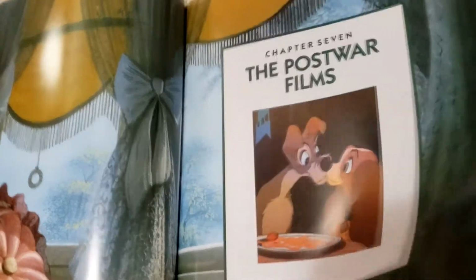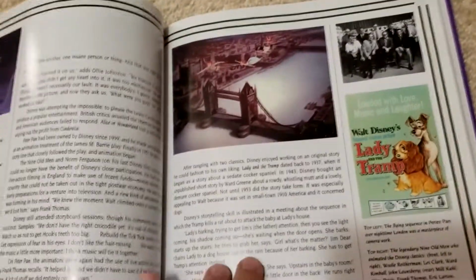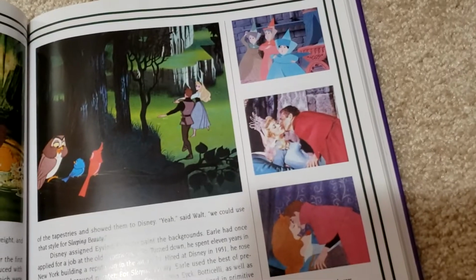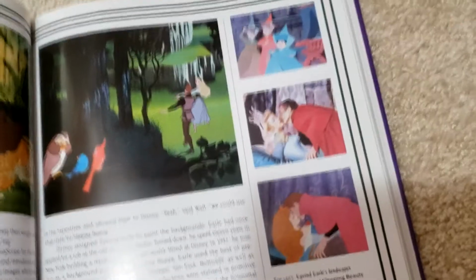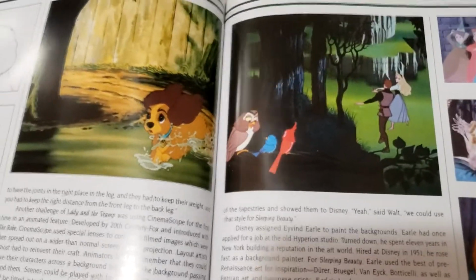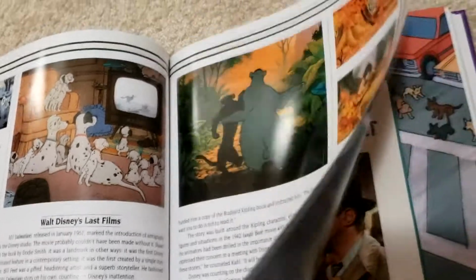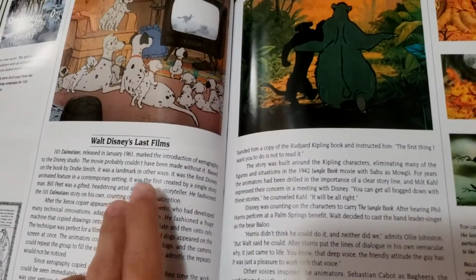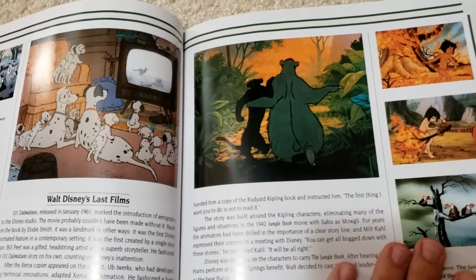And then you have the post-war films. So you have like Lady and the Tramp, Alice. Look at that. Even trying to recreate Sleeping Beauty to try to show what they were exactly looking for in the animated drawings. And Lady and the Tramp, still such cute animation. You can't help but want a dog after watching Lady running around. And then, sadly, Walt Disney's last films, which, of course, rest in peace.